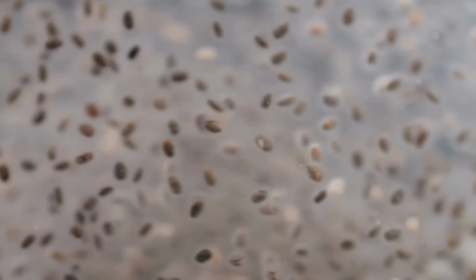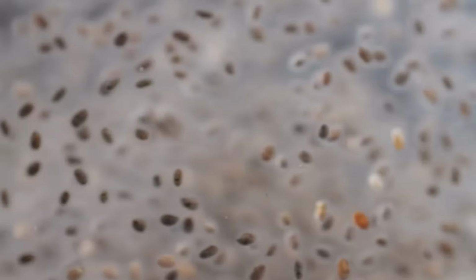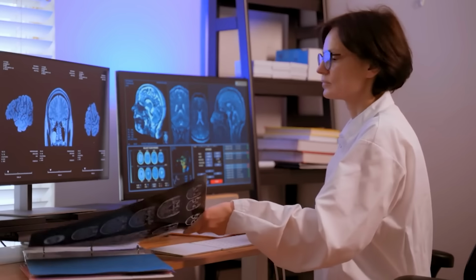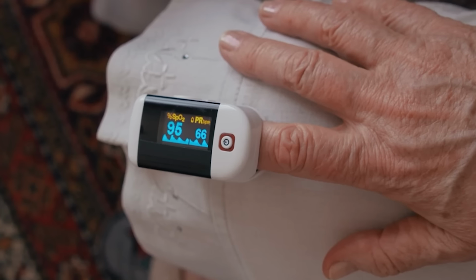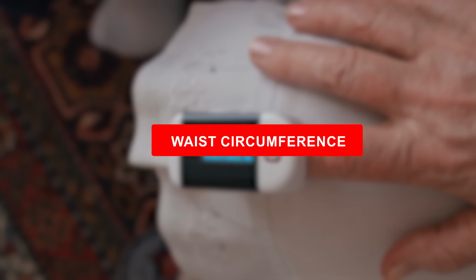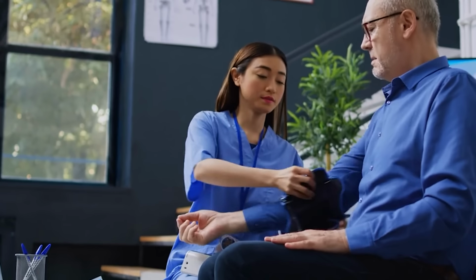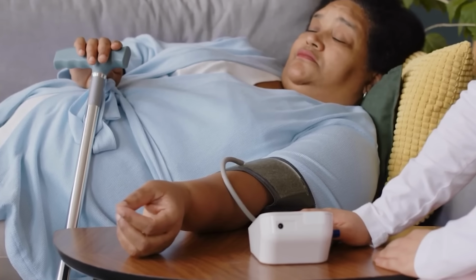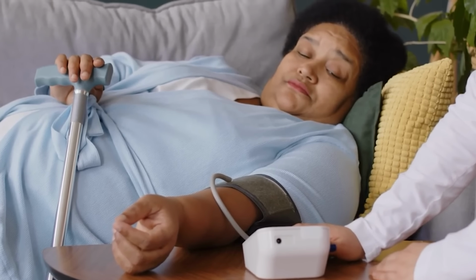Expect a modest but meaningful effect when chia is used daily with a sensible diet. In randomized controlled trials, durations ranged from several weeks to a few months, and investigators reported improvements across blood pressure, waist circumference, and some lipid measures in people with metabolic risk factors. People with existing hypertension saw larger benefits.